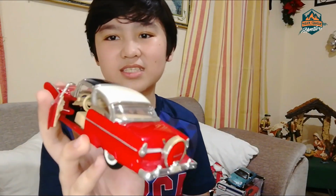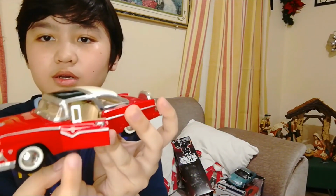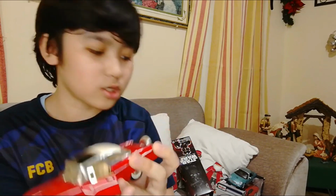But I feel unsatisfied with this, because I'm used to seeing Maisto interiors, which are, yes, detailed. But when it comes to this, it kind of feels simple. Simple design, okay. I do kind of like the brightly colored seats, not that much.